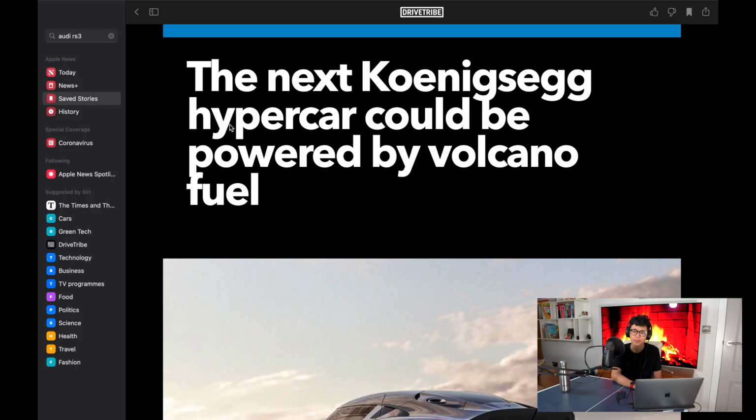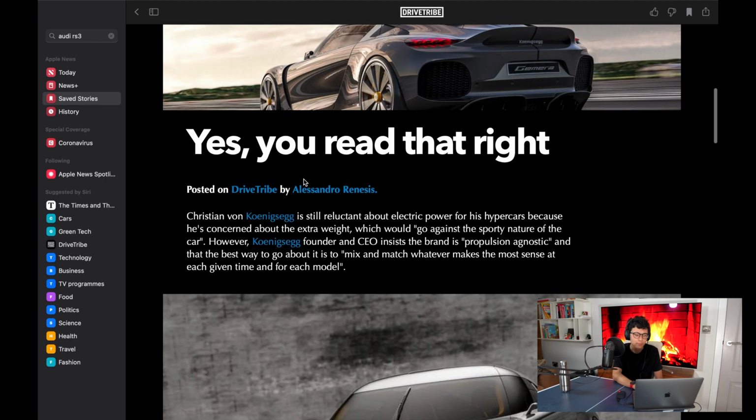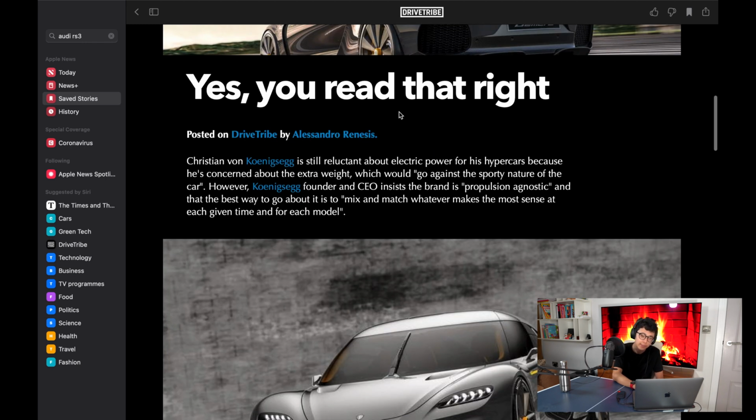Anyway, let's talk about something petrol related as well. Well, not exactly petrol related, but the next Koenigsegg hypercar could be powered by volcano fuel, which I have no idea what this is. By the word, I'm guessing it's fuel from volcanoes. Is it like lava fuel or something? Yes, you read that right.